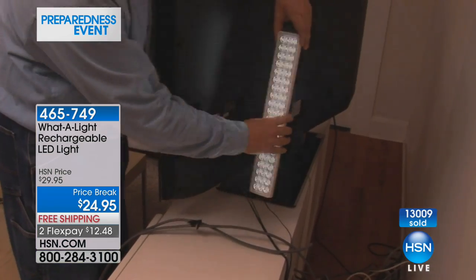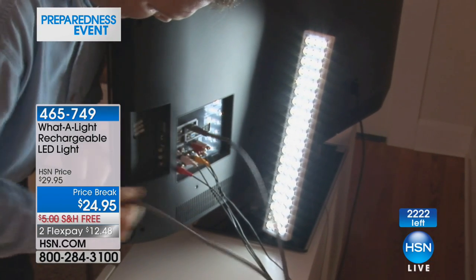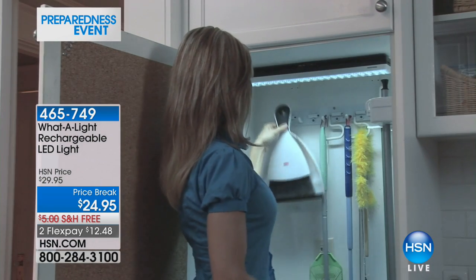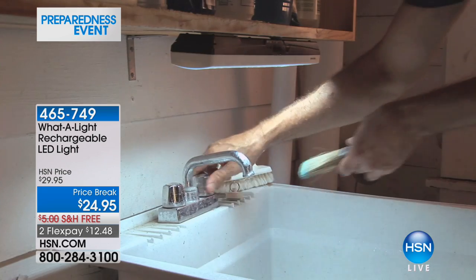This is our Whatalight. It is a one-of-a-kind, rechargeable, high-powered LED light. You will never go to the store and buy D battery after D battery. It runs over and over again. It's rechargeable over and over again. It even goes on automatically if it's plugged in and the power goes.